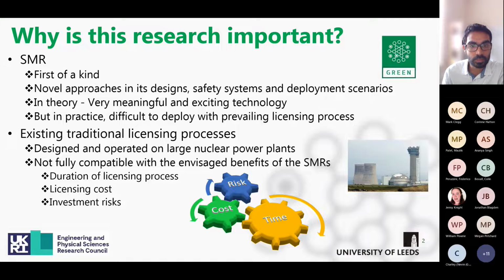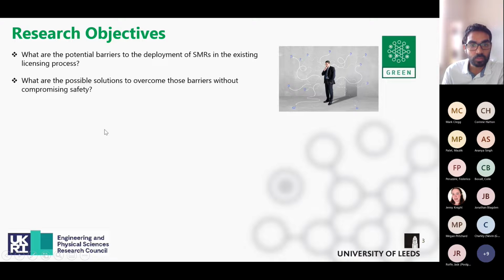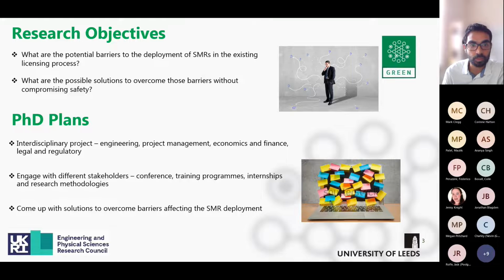So they are not fully compatible with the benefits of SMRs, leading to longer licensing duration, expensive licensing costs, and thus higher investment risk. My research objectives would be to identify the barriers affecting the deployment of small modular reactors in the existing licensing process, and then to identify the potential solutions to overcome those barriers without compromising safety.